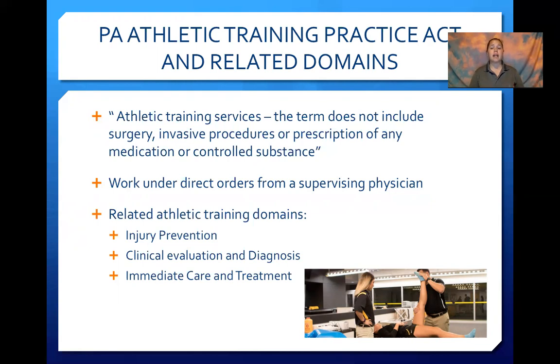Lastly is the immediate care and treatment. Once we've gone through the diagnosis and we know what we're dealing with, we are trained to care and treat an athlete immediately and in an emergent situation to the best of our abilities. However, there are some things in certain situations that would be extremely beneficial to athletic trainers and their athletes more specifically that we are not allowed to do now because they are considered invasive procedures.